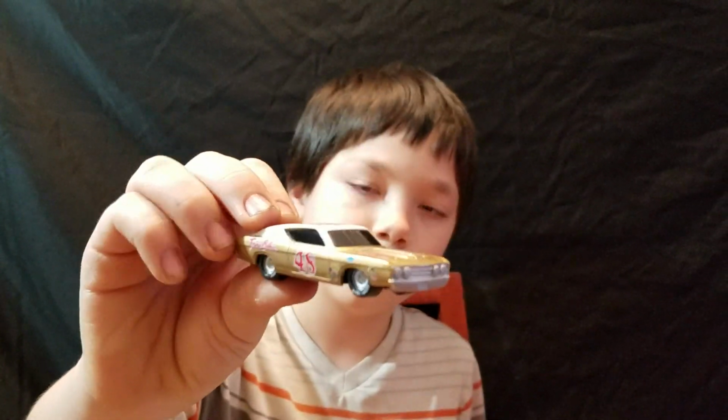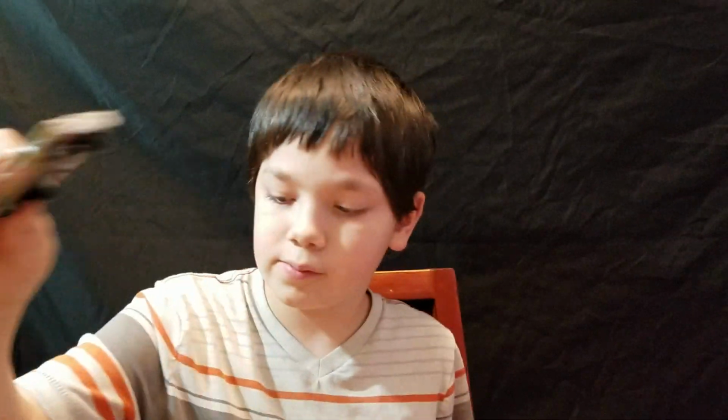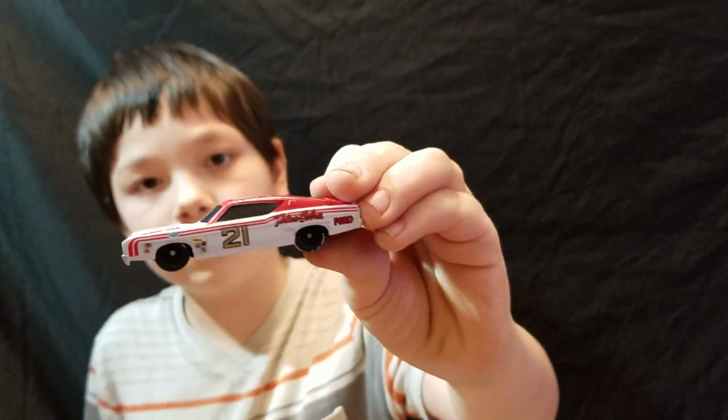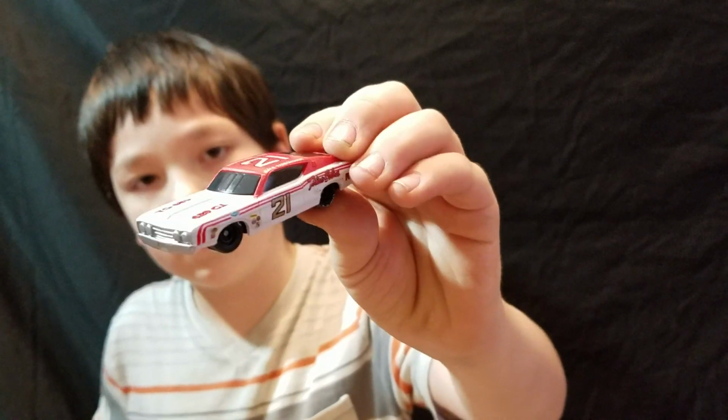That one's probably the Talladega right there. Yeah. And the other ones were Cyclones. They looked like Talladegas, but cool. Another Talladega. Is that a Talladega? Yeah, I think it's a Talladega. Number 21, Wood Brothers car.